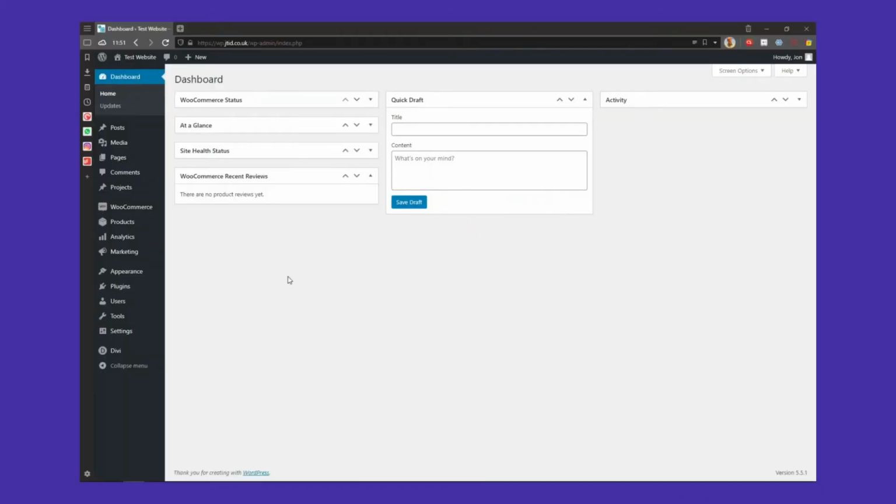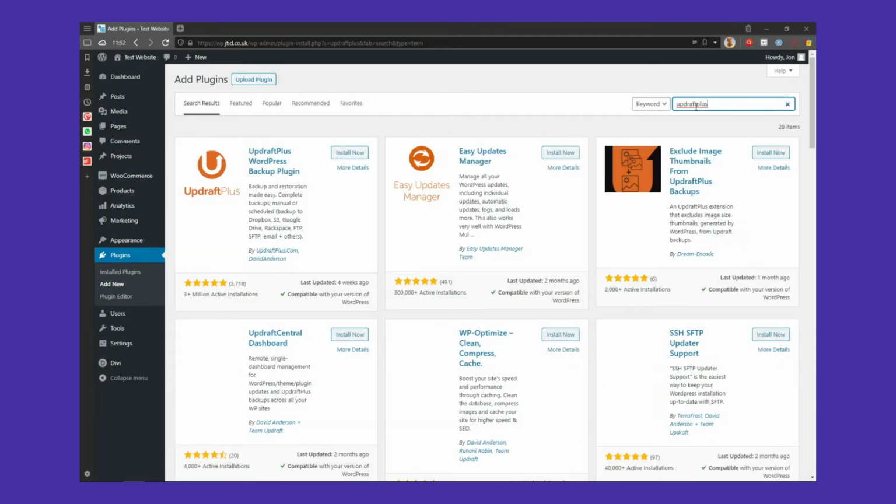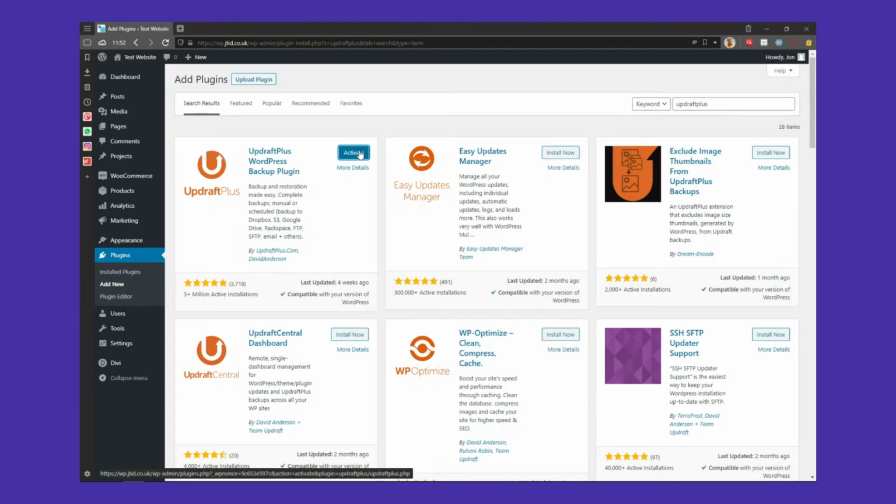Okay, the first thing we need to do is to install a plugin which is going to create the backups for us. So log into your WordPress website, into the back end, and then in the left-hand side, under Plugins, we click Add New Plugin. Then what we need to do is to search for Updraft Plus. That's the plugin which we're going to use to create the backup. We then click Install Now. And once the plugin has installed, we can click Activate and we'll be ready to go.